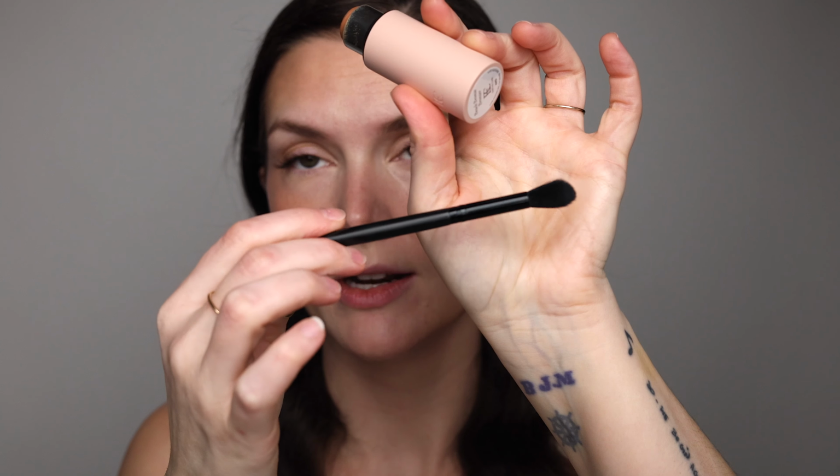I'm going to take a little bit on a fluffy eyeshadow brush, kind of like the one I told you I would use for powder, and I'm going to pull it through the crease of my eyes just to get a little bit of definition here.